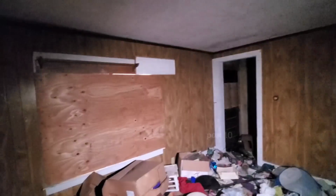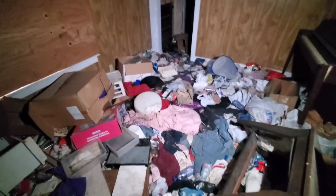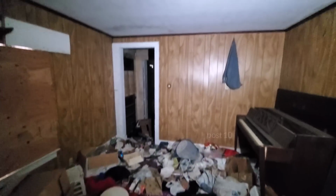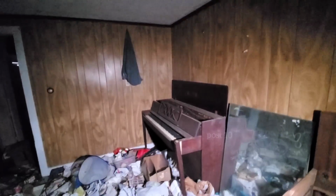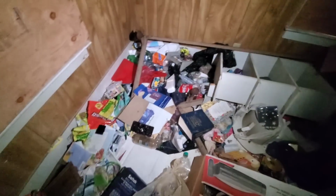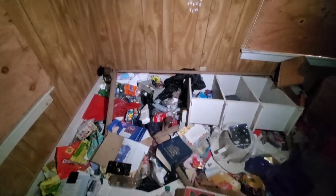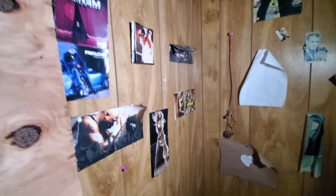This room doesn't look too bad, actually. Although they were probably hoarders. Look at all the junk in here. Nice beadboard walls. Don't see any damage. Here's an old organ. It's got to be plugged in. It's a bunch of soda bottles and stuff like kids were hanging out in here recently. Those are all recent stuff. Got some photos on the walls here.